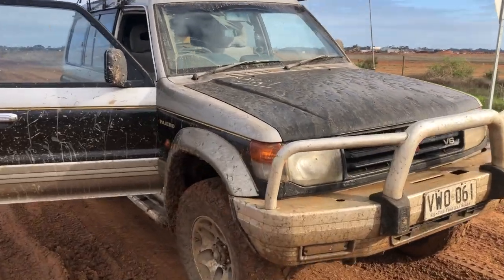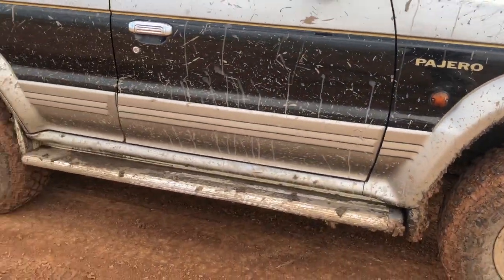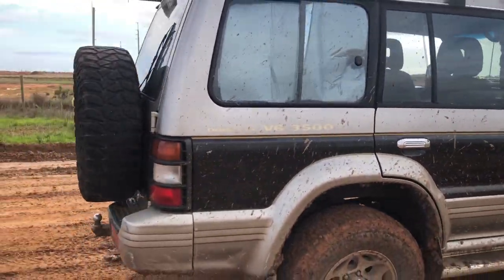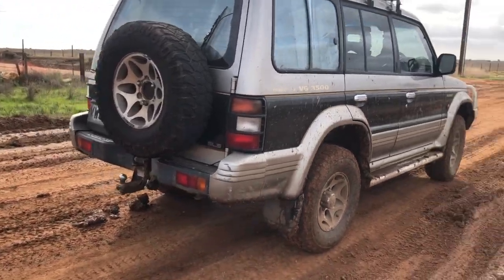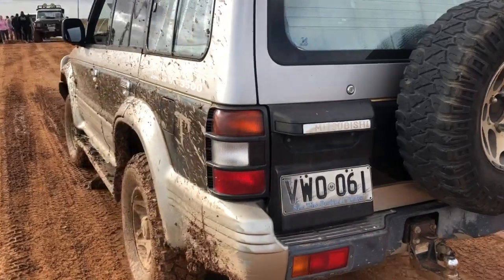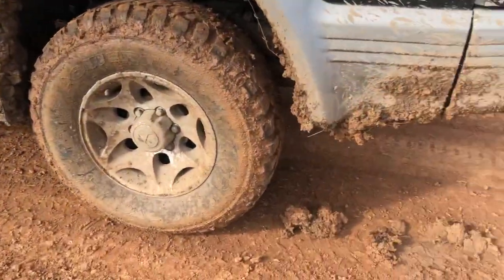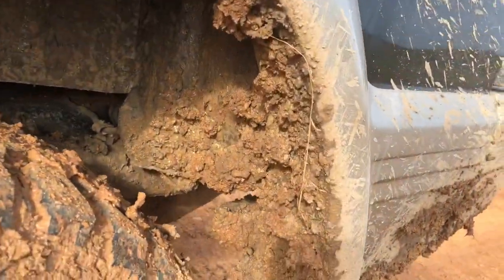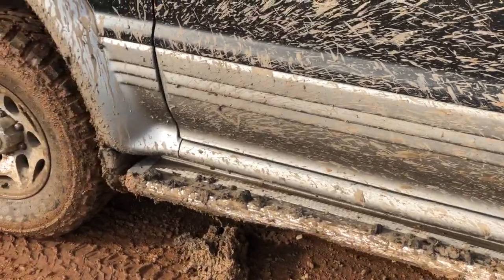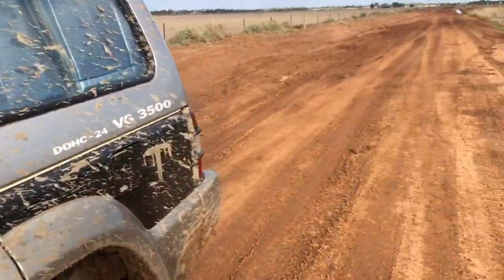Look how filthy the car is now. There is mud everywhere, and I didn't even bother cleaning it. Look at the mud underneath there. It was everywhere, and honestly it wasn't as bad as the week before. We didn't get bogged, but there's still plenty of mud there, and I just let it fall off. I could not be bothered, really. Two weeks in a row is just like this, so pretty well used, I would say.